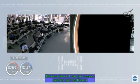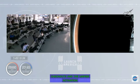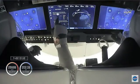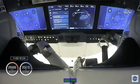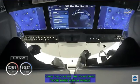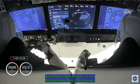Dragon, SpaceX, we see nominal service section Draco checkouts and the humidifier activation. And SpaceX, this is Dragon. We copy all and we see the same. Confirmation from teams on the ground and the crew. You can see them monitoring those 3 display panels, monitoring their journey to the International Space Station and where they are in the world right now, or over the world, I should say.